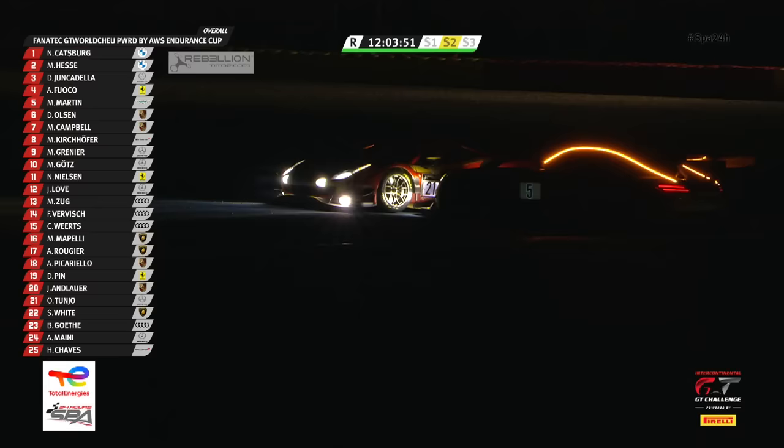Ooh, what's happened in the number 21 Ferrari and the number five? Hold on, this is an important Mercedes.